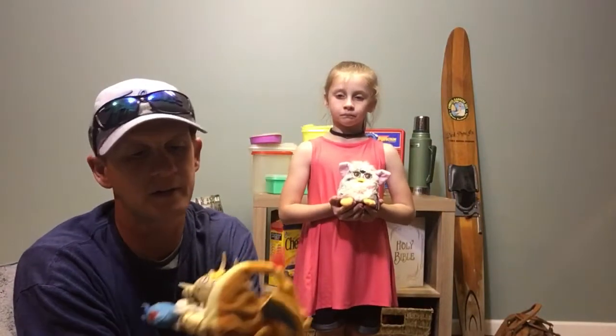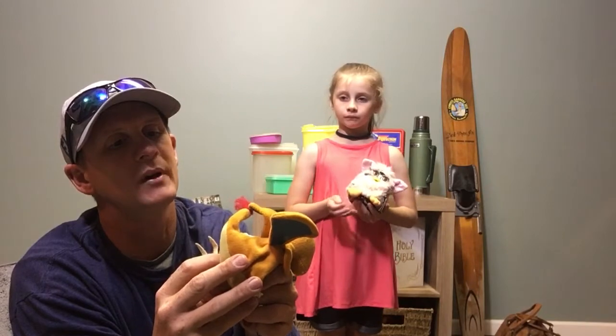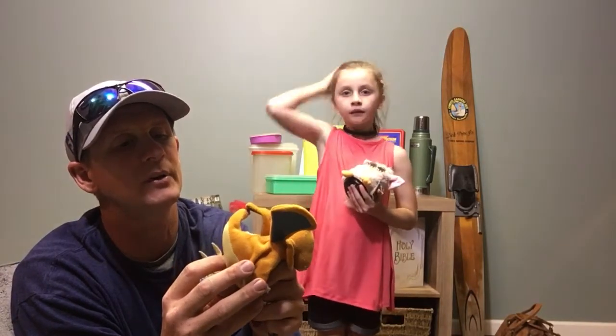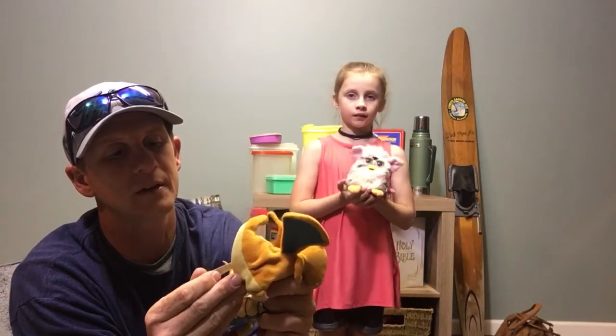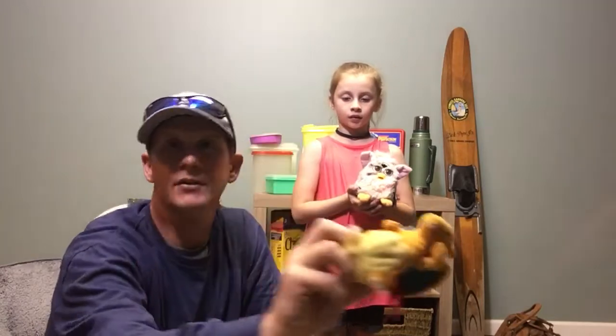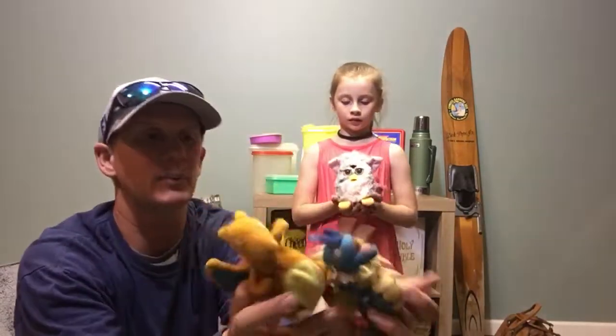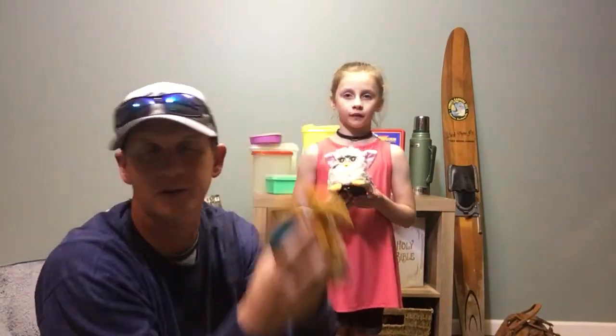Here's one. All right, let's see what it says. It says Pokemon. Holy moly. All right, Pokemon. And they look old for sure. 1999, 1998. So they just qualify for being vintage. Pokemon little stuffed plushes, little tiny ones. So we'll look those up.